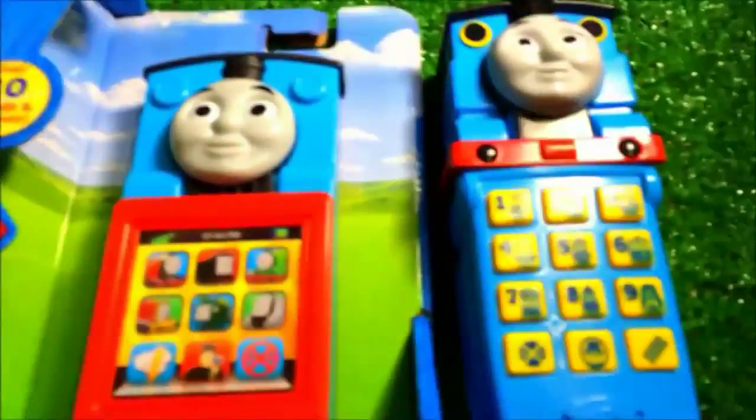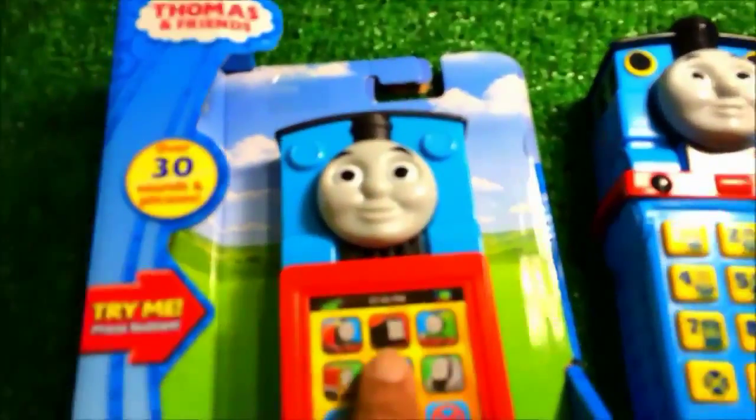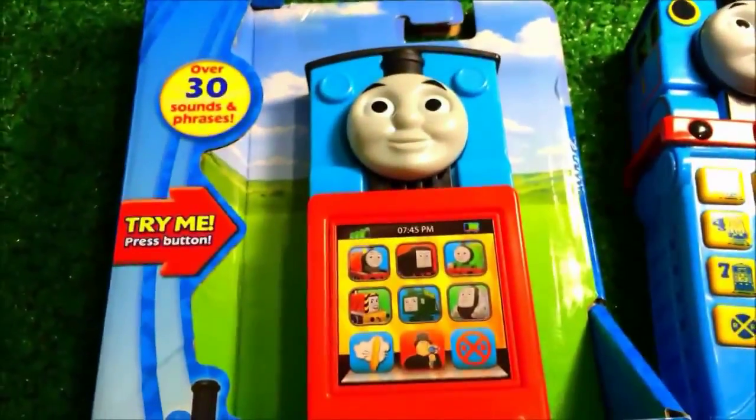Okay, look, it says Thomas, try me, press button. So let me go ahead and press the button.